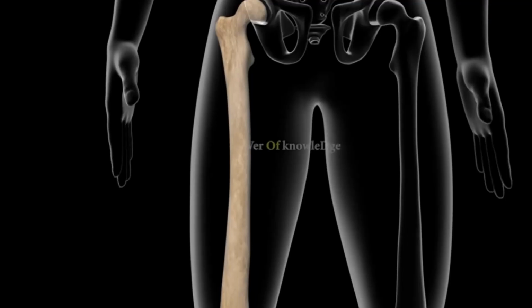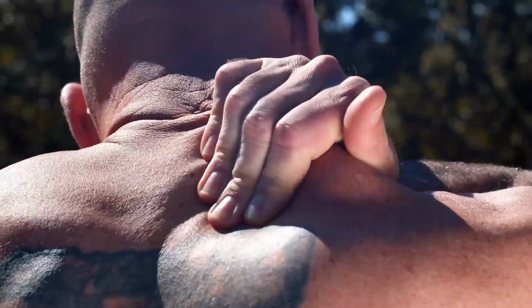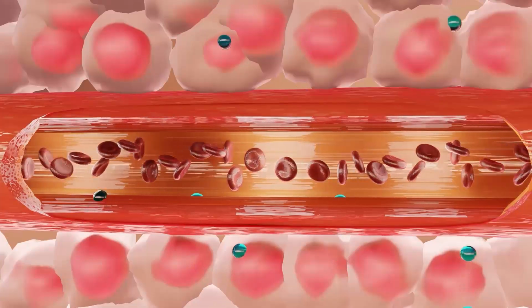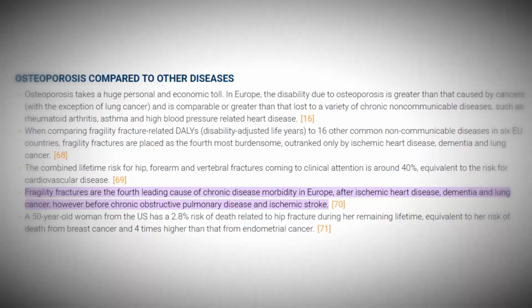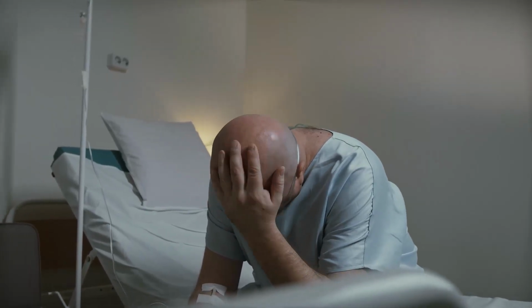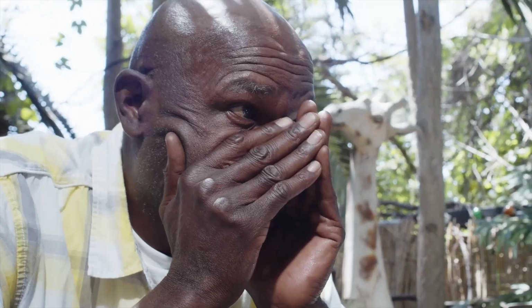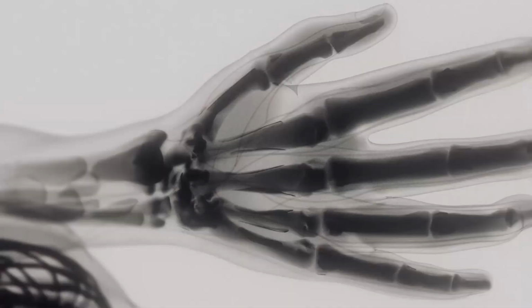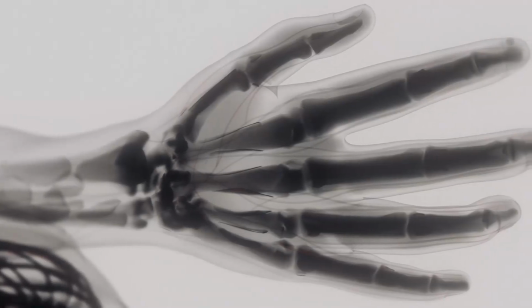In fact, people with osteoporosis-related fractures are often at a much higher risk for developing other serious health problems, such as infections, blood clots, or even death. According to reports, fractures due to weak bones are more common than heart attacks, strokes, and breast cancer combined. Yet it's something that most people don't even consider until it's too late. It's easy to assume that bone loss only affects older adults. But the truth is, bone density can start declining much earlier.